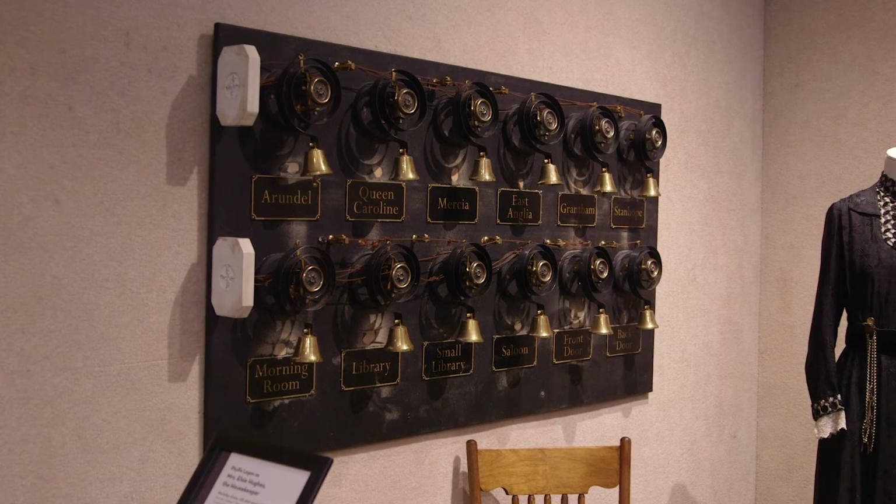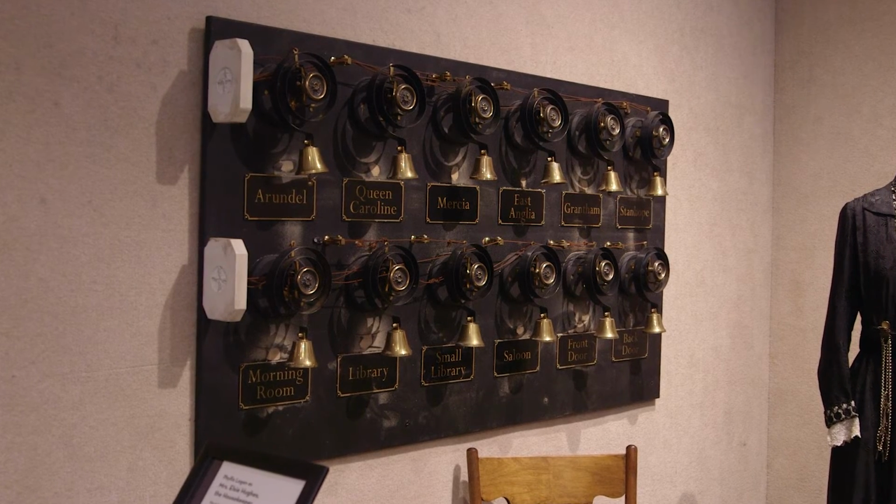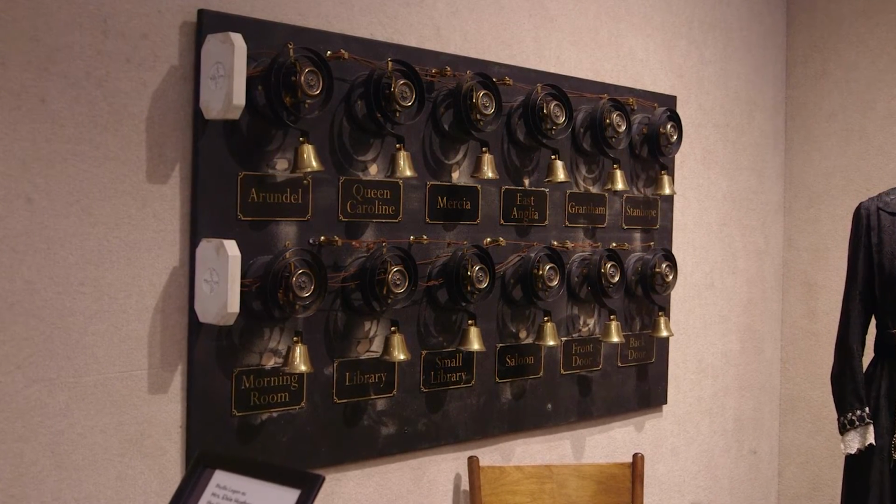This is a time where everything was handmade. And so all these costumes, true to form, all the beads, every single element of the costumes is done by hand. In addition to the costumes, visitors will also recognize some props from the show.